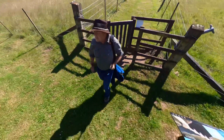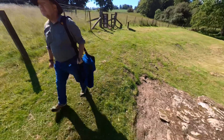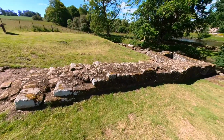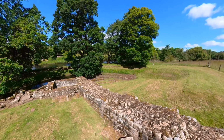Welcome one and all to another Roman History Walks, and today I'm visiting the bridge abutment at Chesters Roman Fort on the North Tyne river. The Roman remains here aren't on the Hadrian's Wall path, so a short 15-minute detour is required just along the Tyne from the medieval Chollerford Bridge. A visit is highly recommended.